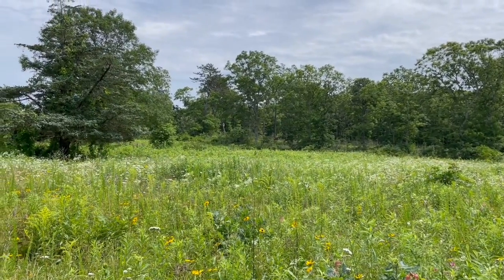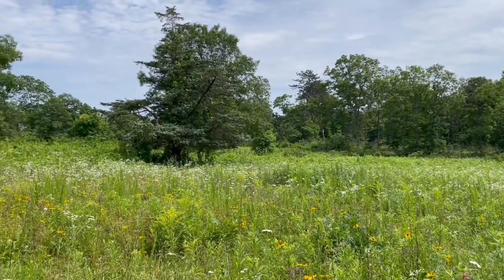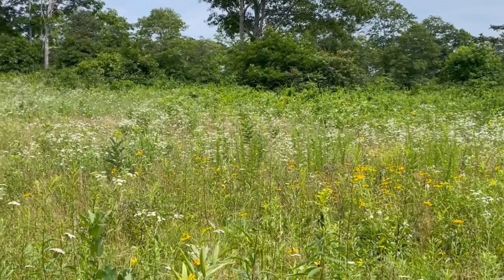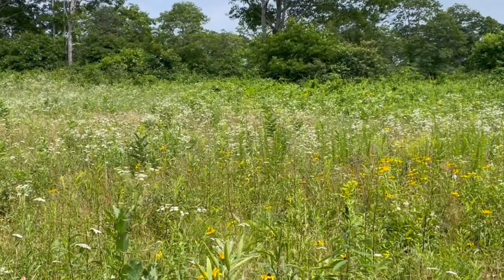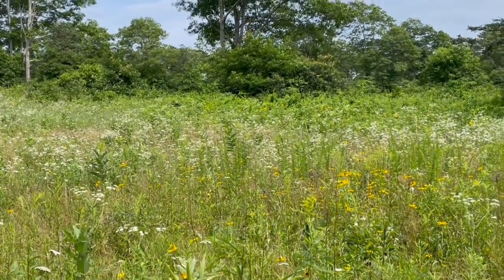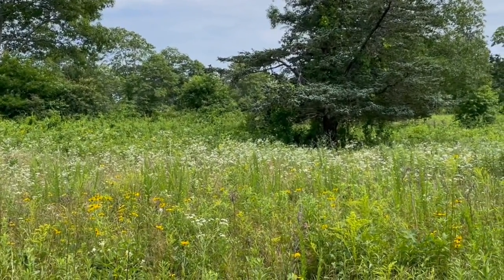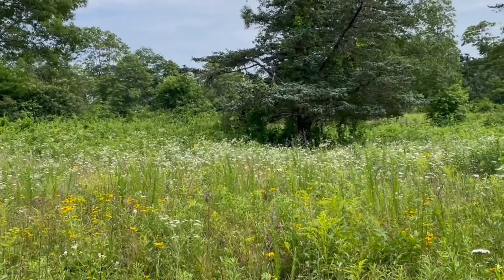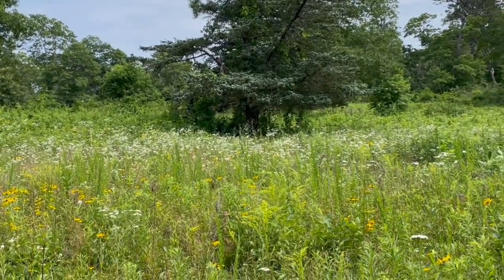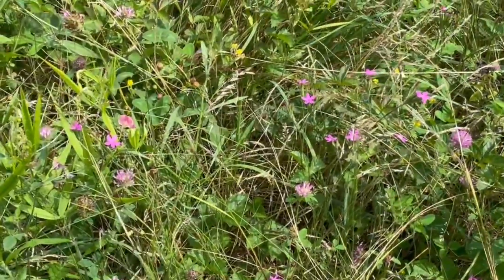Today is July the 11th, Sunday, and I'm at the Crane Wildlife, and the wildflowers are just magnificent. I already saw 2 monarchs. There's daisy fleabane all over the place, and yarrow, and there's Deptford pink. Looks like a little pink carnation, which is right here. It's so beautiful.